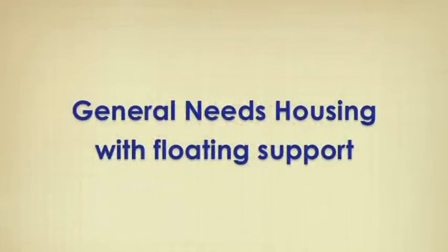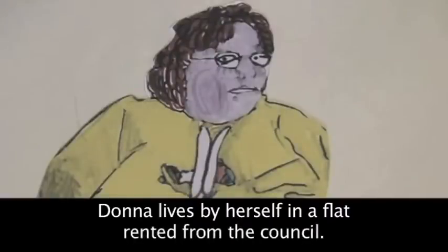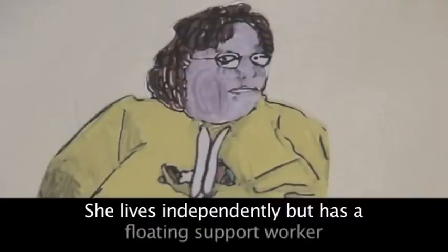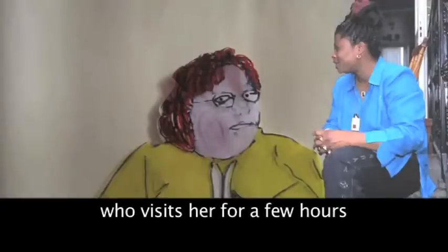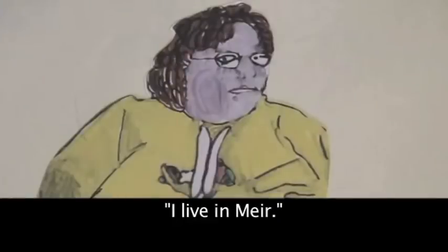General needs housing with floating support. Donna lives by herself in a flat rented from the council. She lives independently but has a floating support worker who visits her for a few hours every week and helps her manage her home.